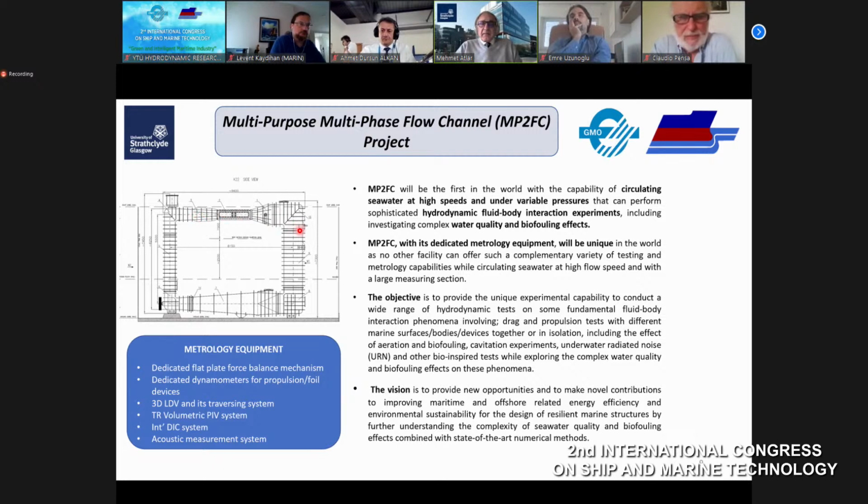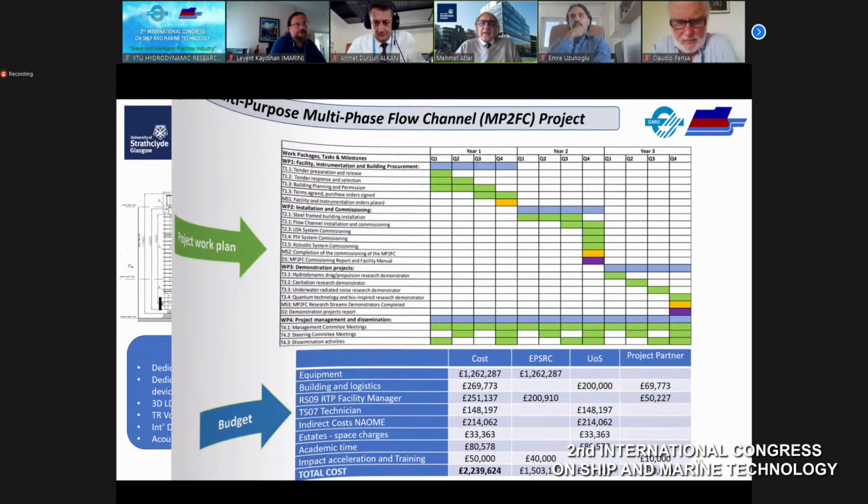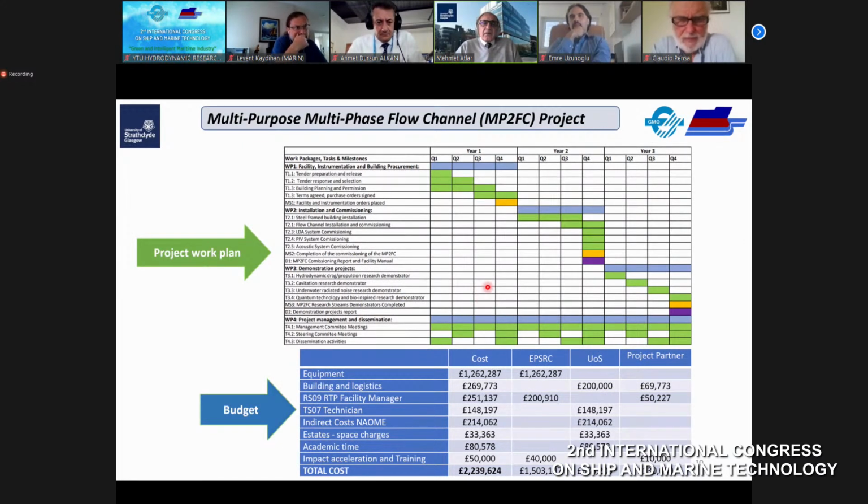So we have submitted almost a 2.3 million pound project proposal to our Engineering and Physical Sciences Research Council under a 3-year program. As you can see here, in year 1, the facility is being designed and manufactured. In year 2, we will be installing it into our Kelvin Hydrodynamics Laboratory. And then in year 3, we will be conducting certain demonstration projects involving hydrodynamic drag, cavitation, and also underwater radiated noise, and all the other stuff.